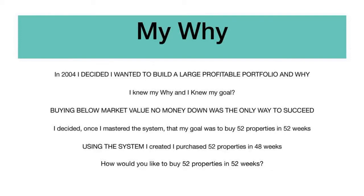In 2004, I decided I wanted to build a large portfolio, and I knew why. I knew my why, I knew my goal, and I knew that buying below market value was the way to do it. So once I decided and I'd mastered the system, my goal was to buy 52 properties in 52 weeks, and I managed, using the system I created, to purchase 52 properties in 48 weeks. That was my first creative strategy, and that always worked very, very well for me.